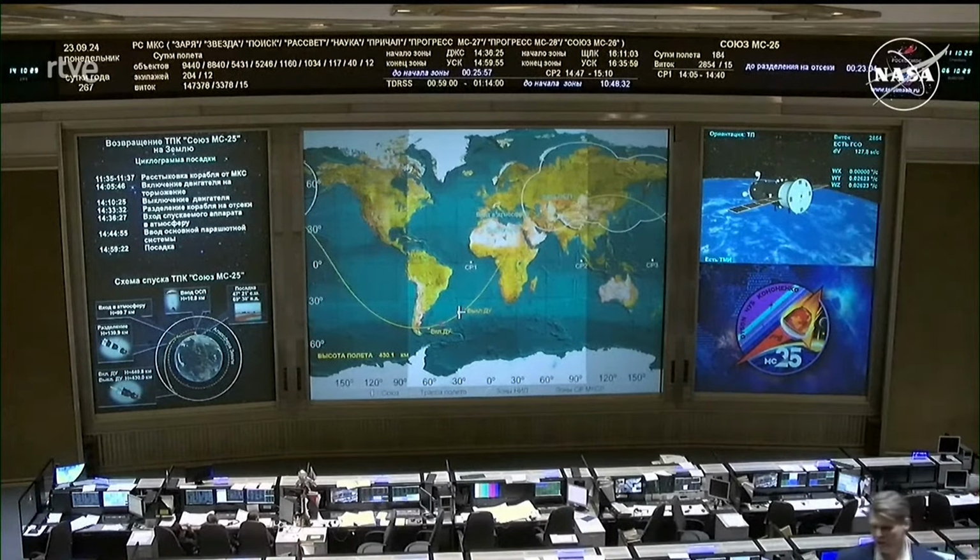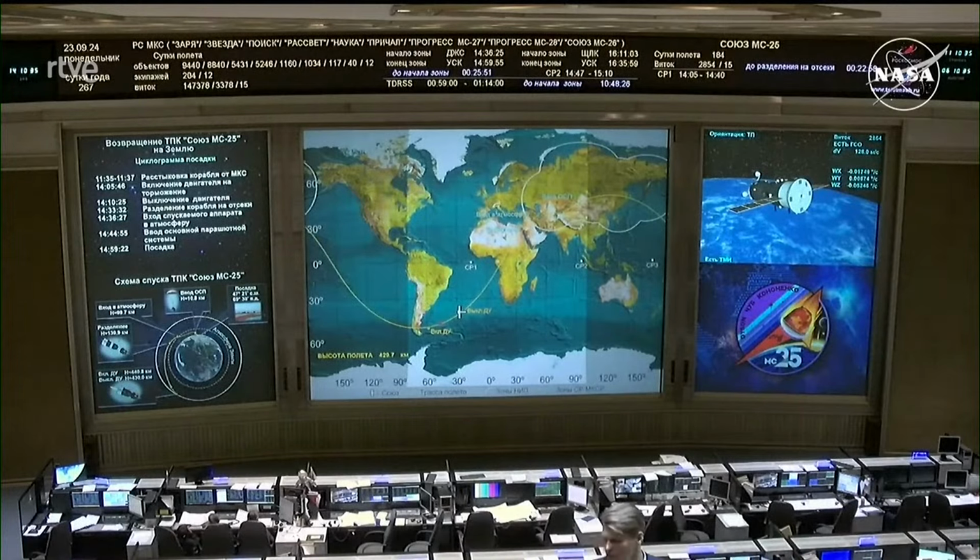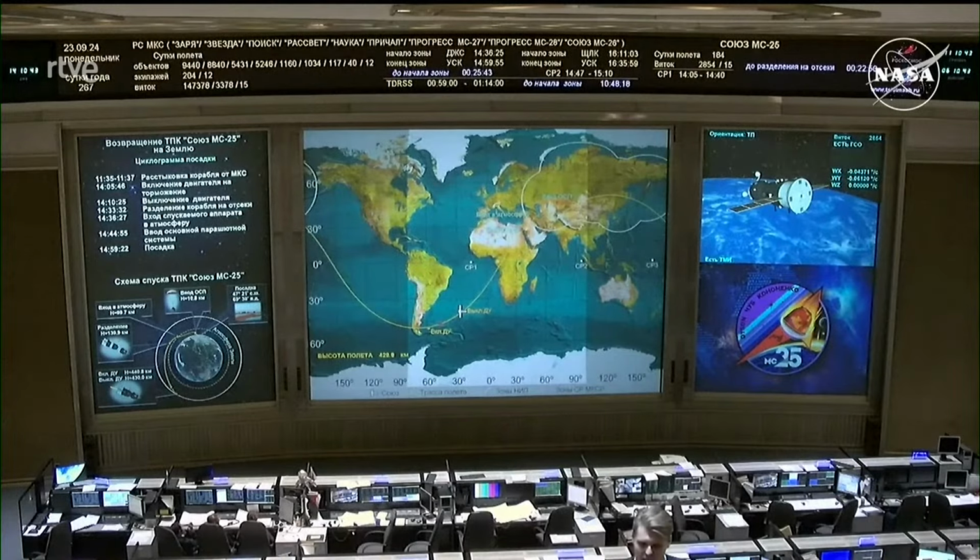We have thermal sensor deactivation. And we have confirmation that the deorbit burn is complete. It was a perfect burn. Tracy Dyson, Oleg Kononenko, and Nikolai Chub headed back to Earth.